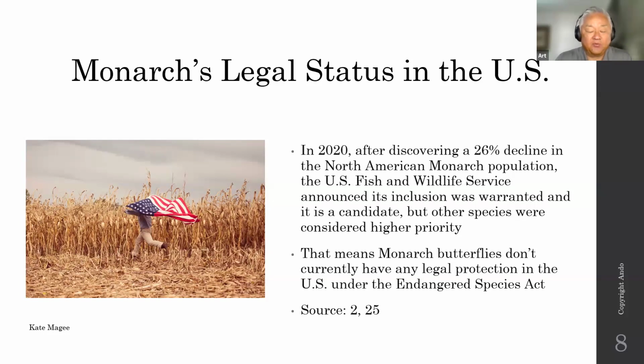Using the lower number, in 2020 after discovering a 26% decline, even that's not as high as the 72, obviously. But when they announced its inclusion in the endangered species list, it was a candidate, but other species were considered higher priority. I'm not privy to the decision-making process, but it's something as iconic as the monarch. I'm sorry that there are species that are in more trouble than the monarch is. So anyway, right now, that means the monarch butterfly doesn't have any current legal protection under the U.S. Endangered Species Act.